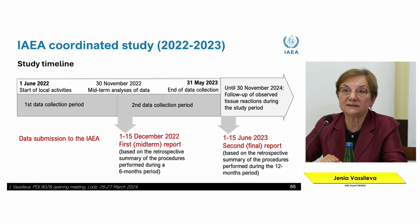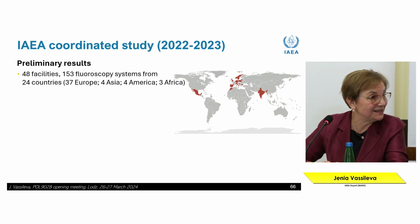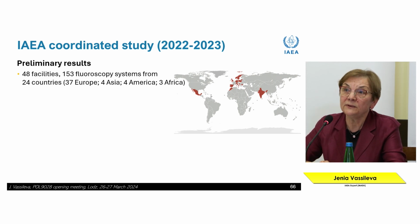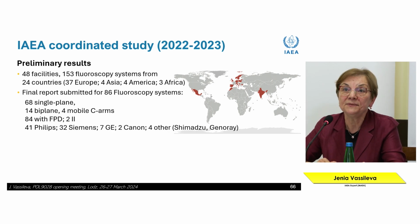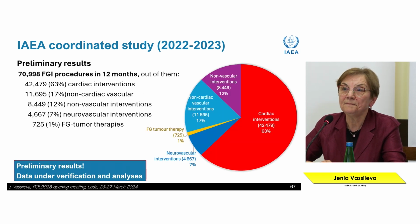This is the timeline of our study. In fact, we have completed the data collection already, and we are analyzing, because it required extensive information to be collected. Finally, we have only 48 facilities with ethical approval for submitting data externally. There are many factors, but we have good representation of the world in the study. We have modern equipment, single plane, biplane, of different manufacturers. All equipment had displays of those quantities. Skin dose, of course, was not available in all, but still available. The majority of the procedures were cardiac, but other groups were also well represented.